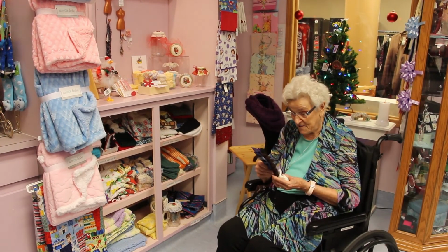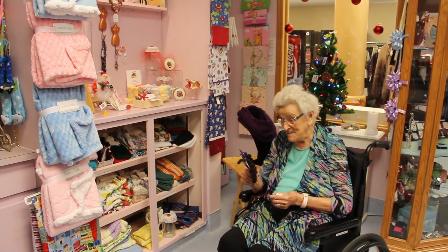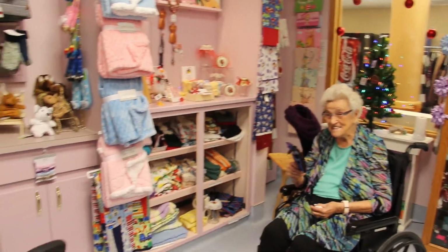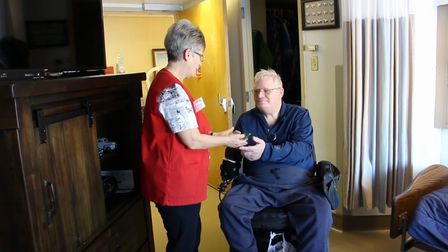And we do all of this for the residents, for long-term care, adult day support, and our acute patients. And the joy of it is going around and delivering these on the special occasions, and to see the smile on someone's face is just, it's that warm and fuzzy, and it makes it just so worthwhile.